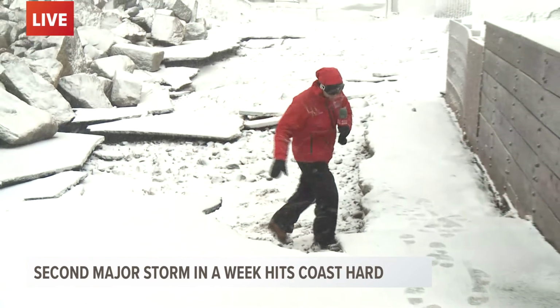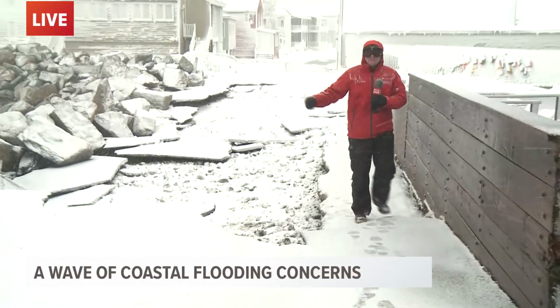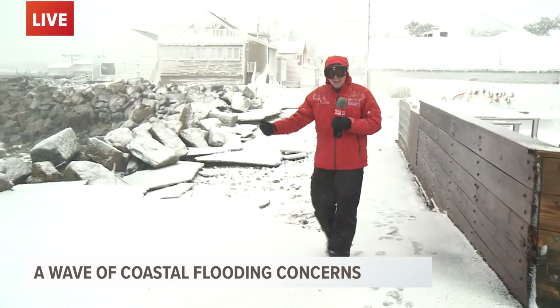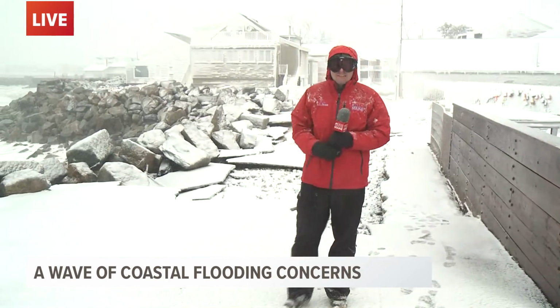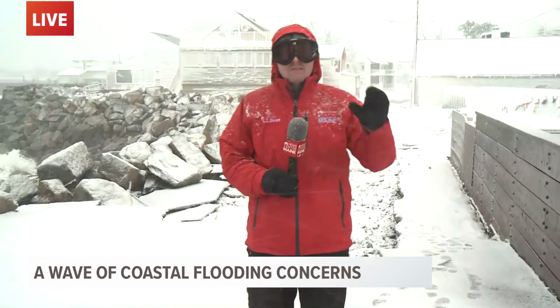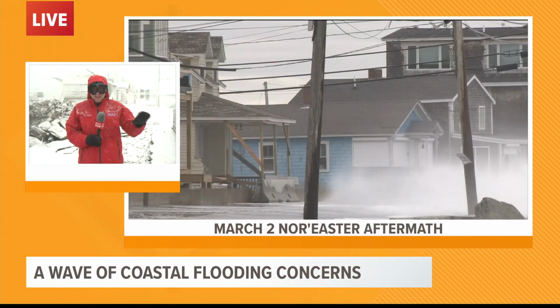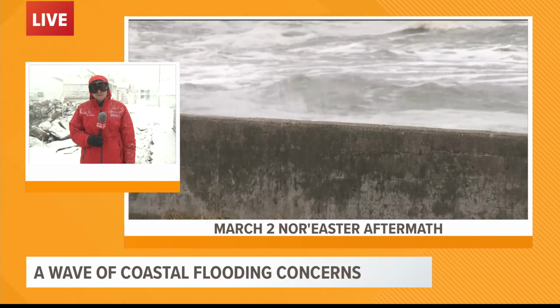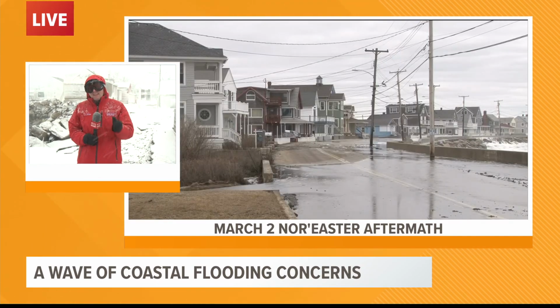So now that this nor'easter is gone, maybe we can start to pick up the pieces of this road, but it may have to wait until after the season ends because, as you just discussed, there's a chance for another nor'easter perhaps early next week. This morning's high tide did again flood Camp Ellis, some of the susceptible areas, but it seemed to be much better than some of the high tides we saw on Saturday, Sunday, and Monday.